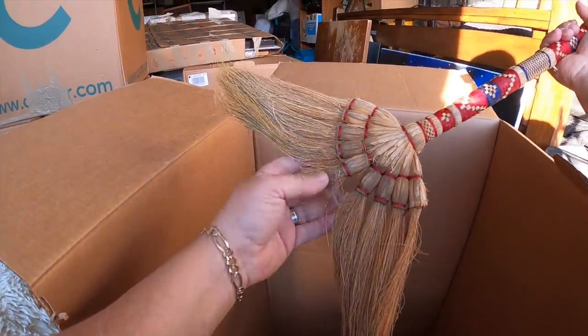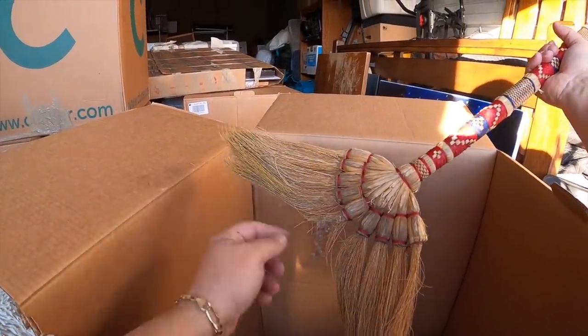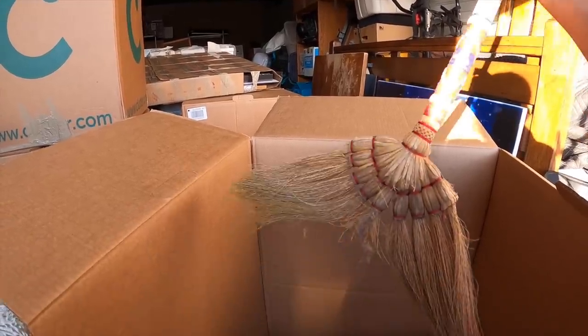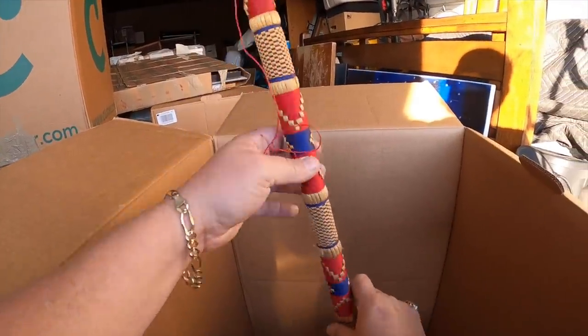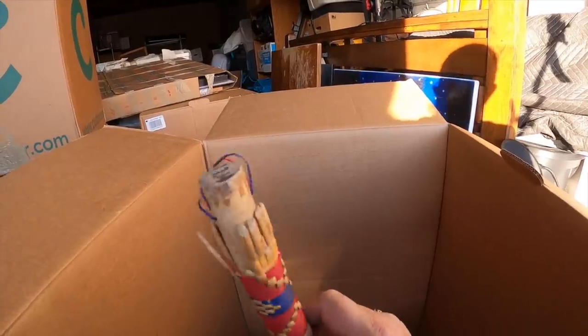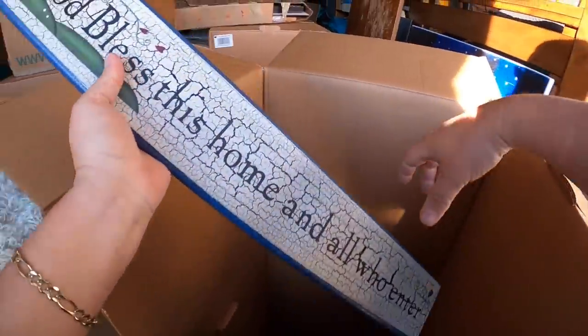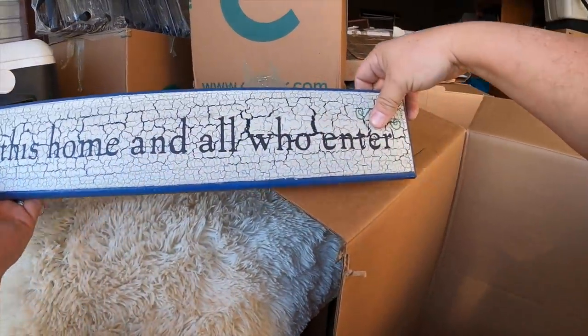Okay, this is a... it almost looks like it's been used up to the nub there, but I think this was intended to be more of a decorative piece. It looks like someone used it up. There we go here. God bless this home and all who enter. Very nice. But what's even nicer is, this looks like a big ol' sort of a printer or scanner.